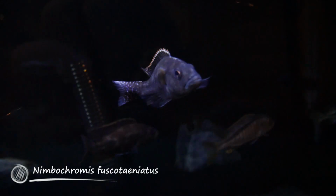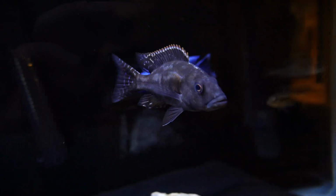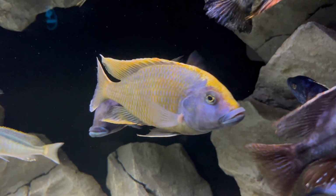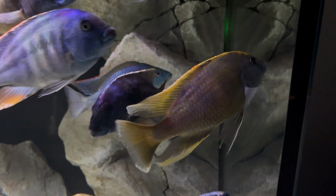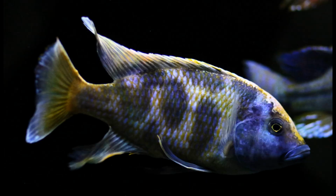And the fusco is really cool because it's kind of purple, kind of blue, kind of red, and it is very feisty, but not too bad. It's nothing like the eyebiter, and it also has a really cool grid pattern along its body that is very unique. I think that's something that's really cool about this group of cichlids, that they have that camo coloration along their body, really cool patterns.